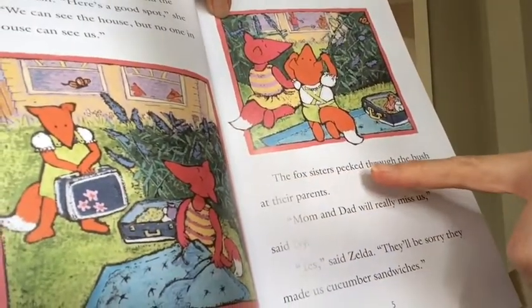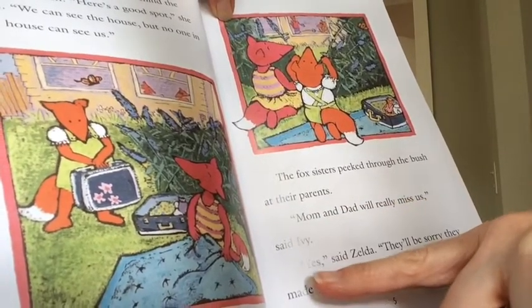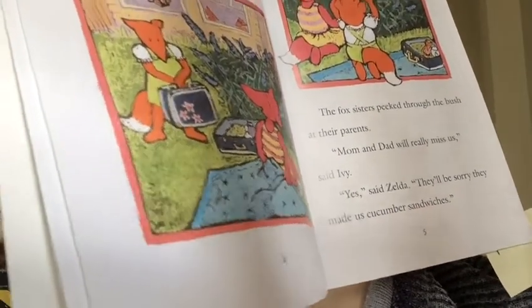The Fox sisters peeked through the bush at their parents. Mom and Dad will really miss us, said Ivy. Yes, said Zelda. They'll be sorry they made us cucumber sandwiches.